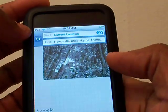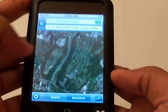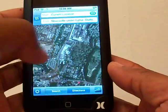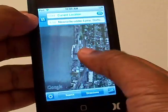And even the map, my Google Maps on the iPod Touch is really fast. I mean, it's a fast connection. You can't complain.